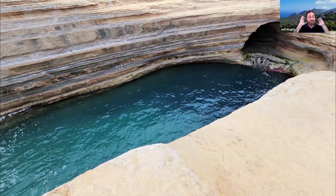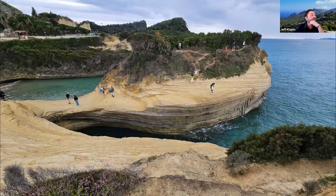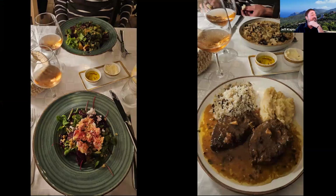So if you can ignore that and look only towards the ocean, you will see these beautiful rock formations with brilliant blue water. But it's definitely over touristed at this point. You can go diving from the rocks. The reason it's called the Canal d'Amour is supposedly if you swim the length of it, you will meet the love of your life. But if nothing else, there's plenty of places to eat and plenty of places to sleep.